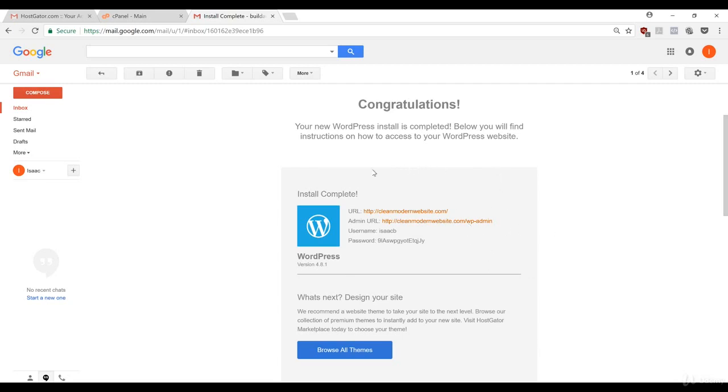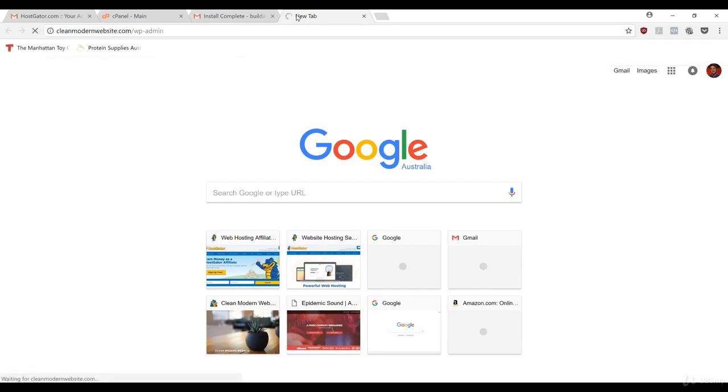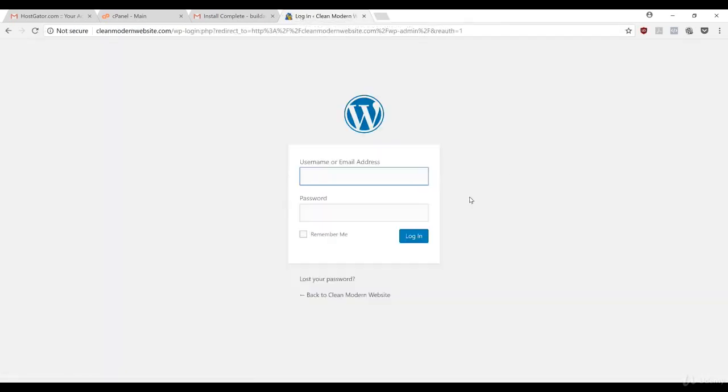This is a very important section again. What we're going to do is go to this link here. This link is going to enable us to log in to our website. You're going to want to put that up there, paste that in, hit enter, and this is officially the back end of your website.